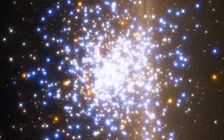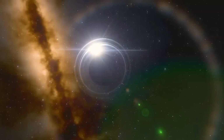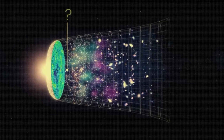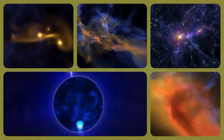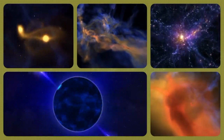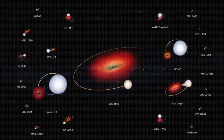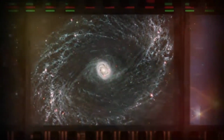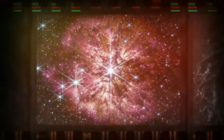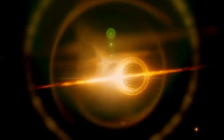Aside from all the jaw-dropping images we're getting, the James Webb Space Telescope's main objective is to help scientists find out more about the origin of the universe by looking at the first galaxies that formed in the early universe. What has the James Webb Space Telescope found recently with its powerful infrared gaze? And are we closer to understanding the universe and our origins? Get ready to find out and see the incredible images that it's taken, including objects in our own solar system like you've never seen them before.